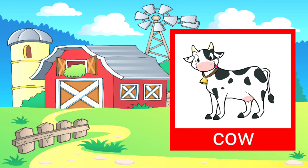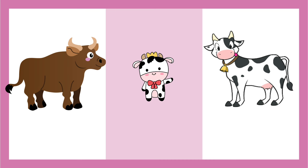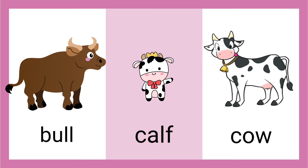Cow. Cows give milk. On average, they can produce 6 to 7 gallons of milk every day. A male cow is called a bull. A female cow is called a cow, while a baby cow is called a calf.